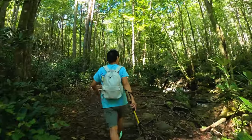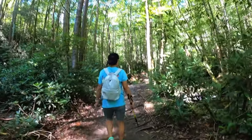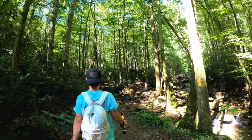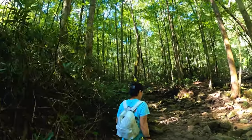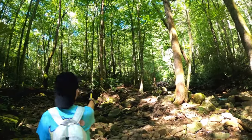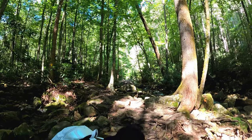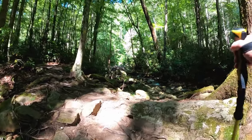Uh-oh, third one coming. All right. I guess it's pretty hard when the water's high, but when the water's not high, it's probably not near as treacherous. I can imagine if you get water up waist deep or higher, then it can get a little... Straight across, right up the side there. All right, so number three. Number three. Didn't even have to get wet. Look at that.